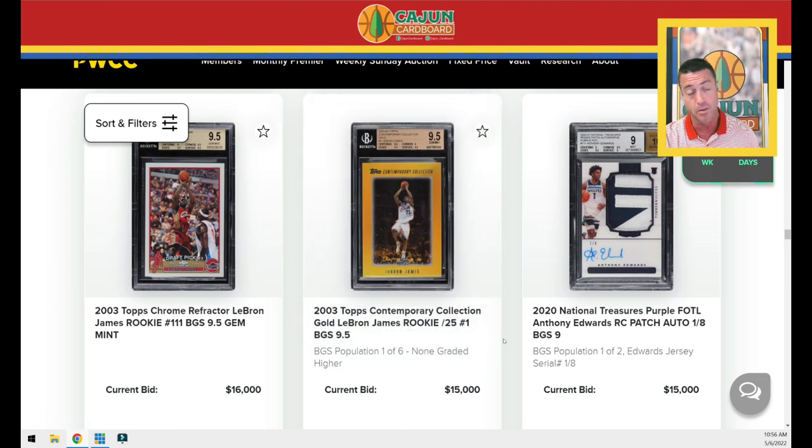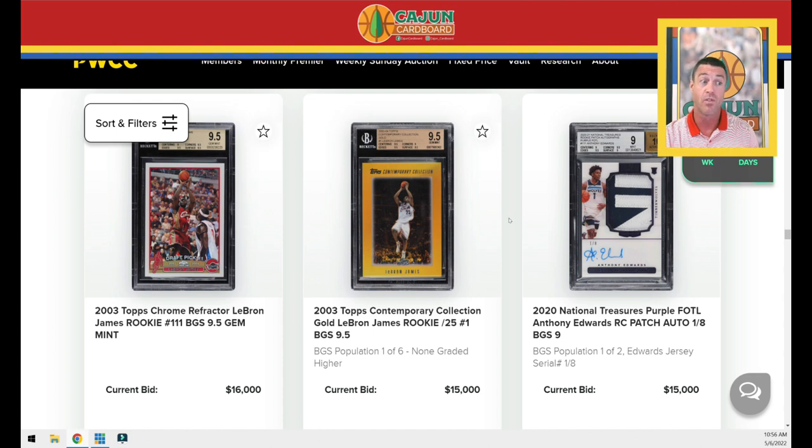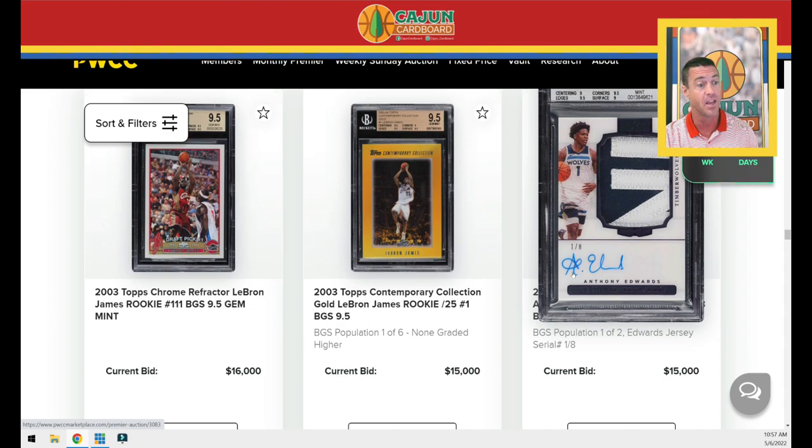I don't know if there's other parallels out there, but I've seen those cards, and every time I see those cards, they just speak to me. I am a LeBron collector in addition to being primarily a Jordan collector, so I really like Contemporary Collection and the cards from that year. I just think they really look nice and clean. This is a serial number to 8 National Treasures RPA for Anthony Edwards.